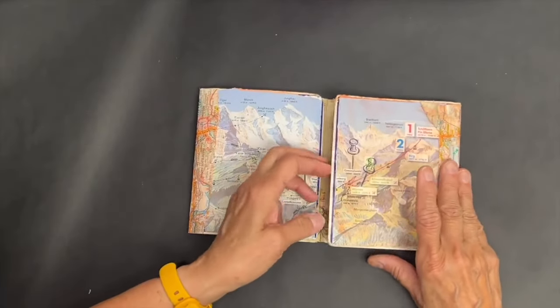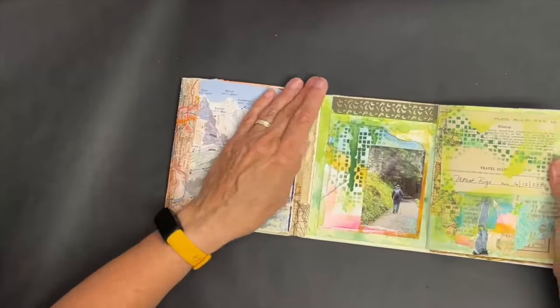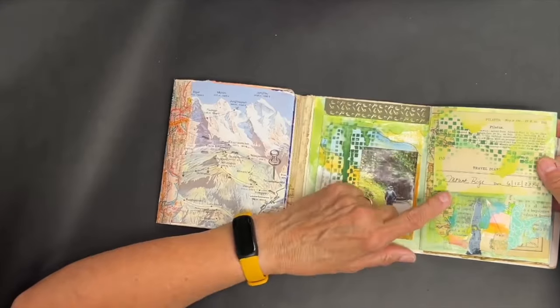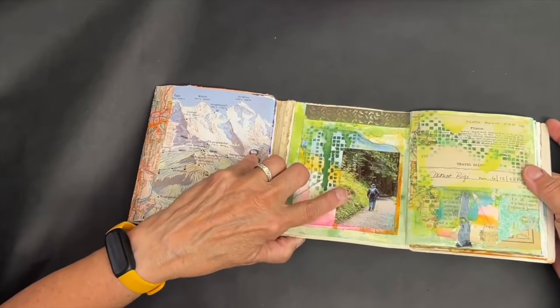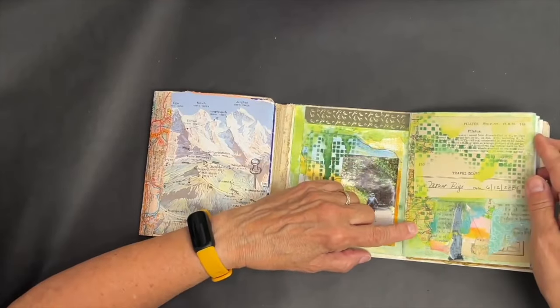So after we were in Lucerne and did some things there, we went to Mürren, but I think we did Mount Rigi out of Lucerne, and this is another photo that I had taken, there's a glare on it, and printed with my Sprocket. And then I used stencils and watercolor here and there.